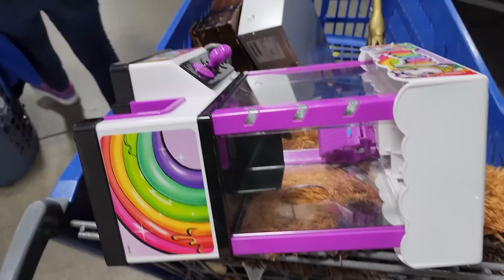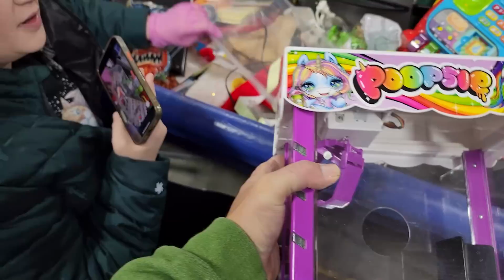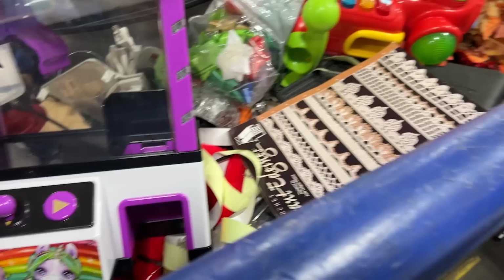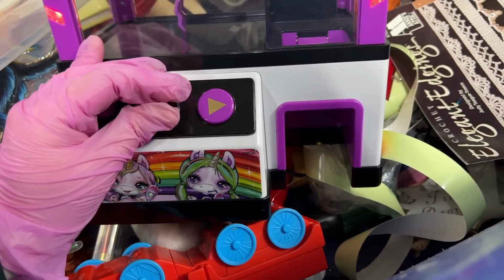All right, I just found this little claw machine. I'm gonna see if Robin will let me get it because I always wanted one. Let's see what she says. Oh! I've always wanted to get one of these. I know it's probably not worth anything, but I always thought it'd be fun to fill it with stuff and play the claw game. Yeah, it works. Yeah, I know, isn't that cool? I always thought it would be so fun to play it, because I love claw machines.